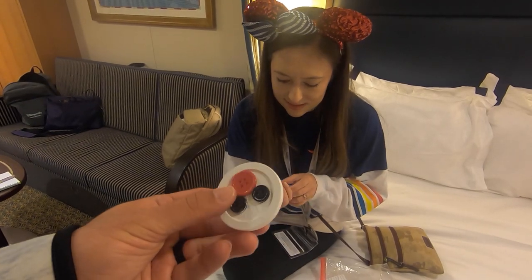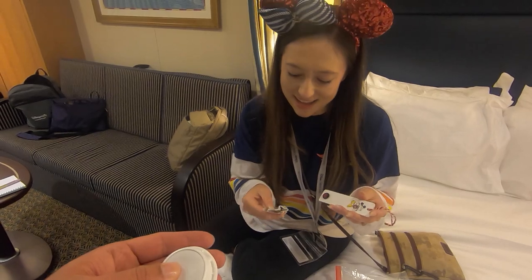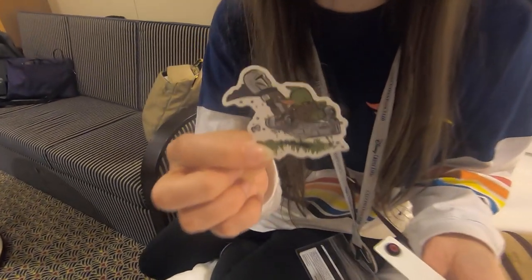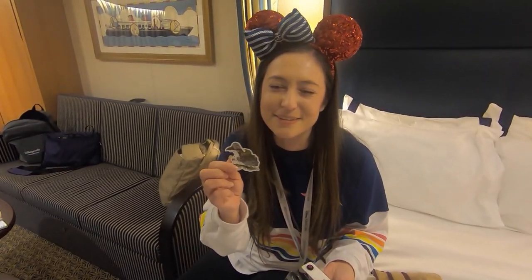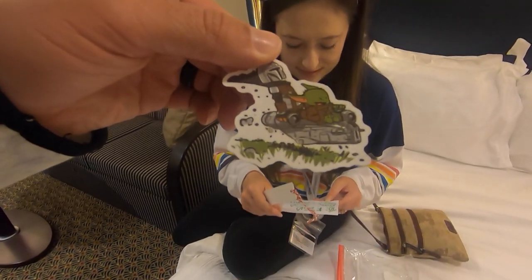Interesting. I don't know. A little book. That's so cool, though. Yeah. I wonder what that's for. Well, they did stickers, too. Well, everyone's probably going to do stickers. Yeah. It's a cute little... That's super cute. Grogu and Mando. Yeah. That's super cute. Oh, my God.